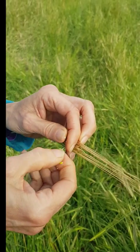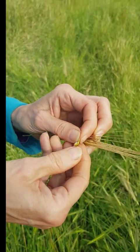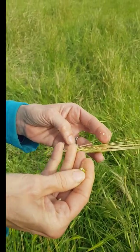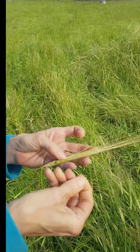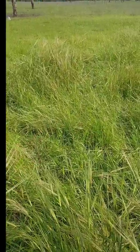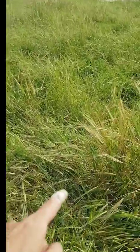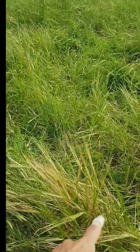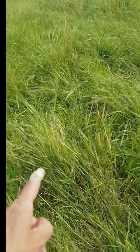Is there any moisture in there? Barely. Barely any moisture. So that's a good soft to medium dough barley. Okay. And we're just going to walk around and take a look, and we're going to see not just the things laying down that the sheep have been into, but the things standing up, how far advanced they are.